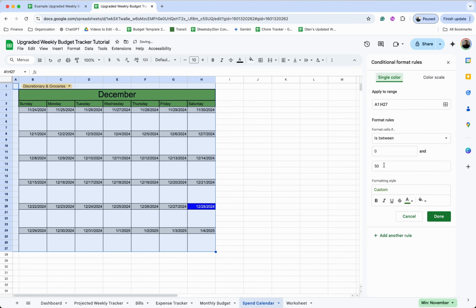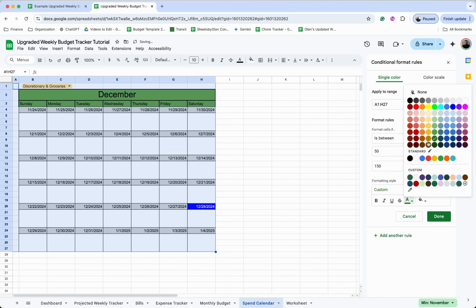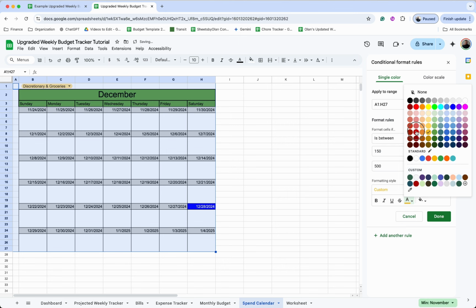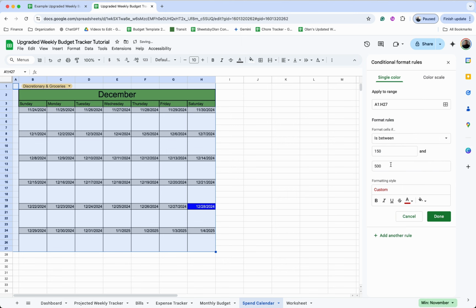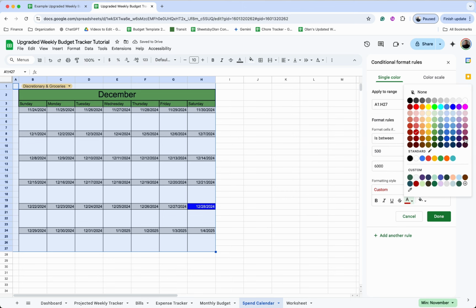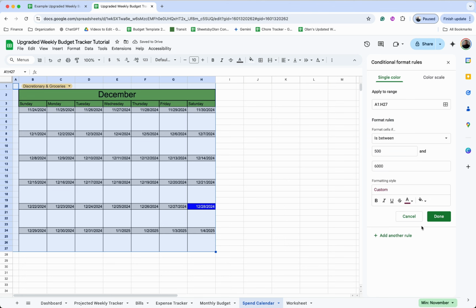Then I'll click add another rule. And I'll change this to 50 to 150. I'll make that yellow. And then 150 to 500, make that red. And change this from 500 to whatever the maximum you think that you're going to spend. So let's say 6,000. And we'll change this to a dark purple, let's say.